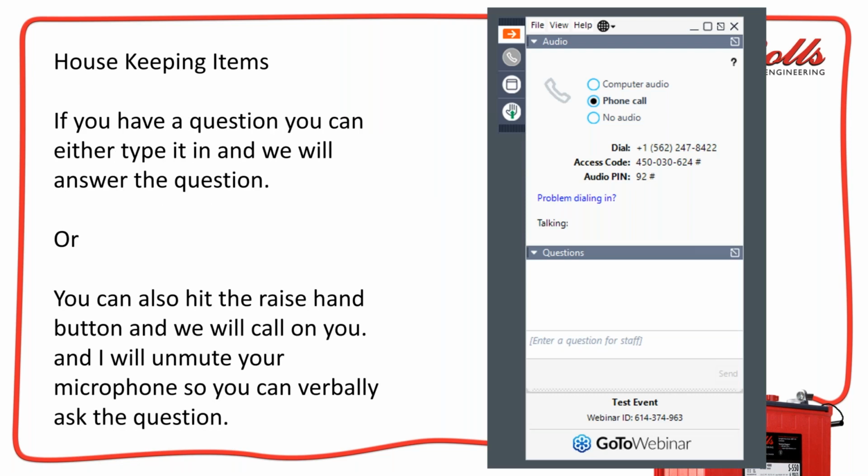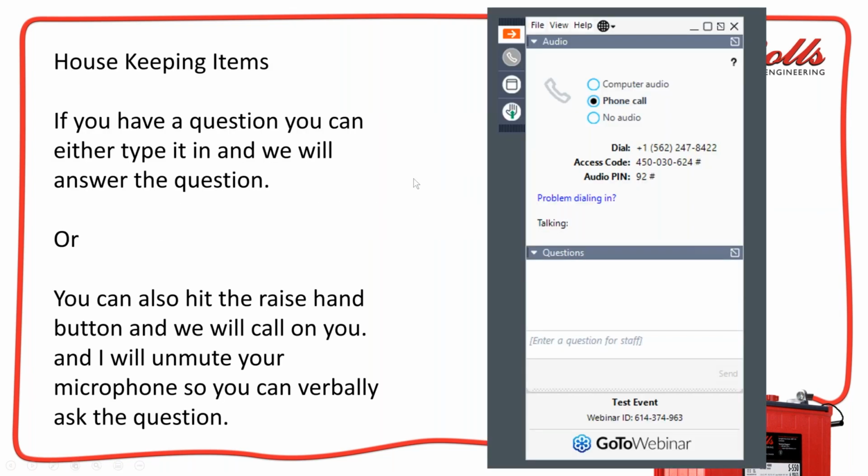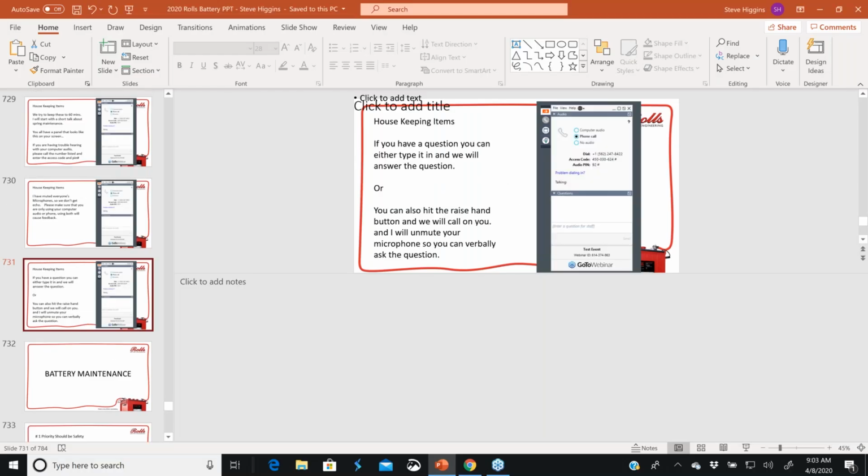Okay. So if you have a question, you can either type it in. If you see the, oops, I'm having issues here. That didn't work out. Wonderful technical difficulties. That's what happens when I hit the escape key when I shouldn't. Let me get that back up.